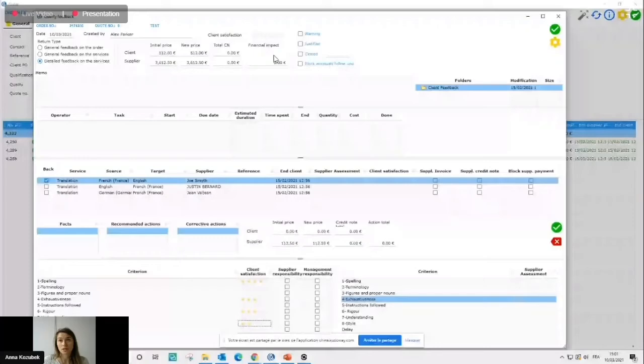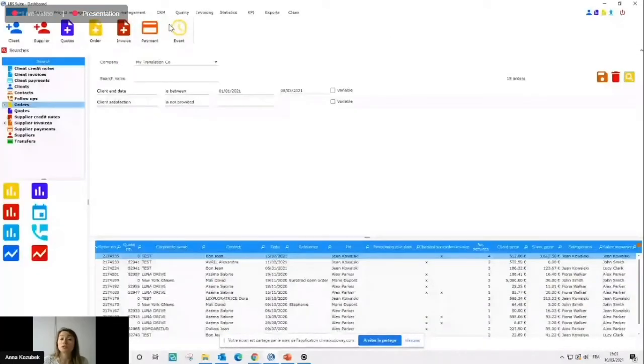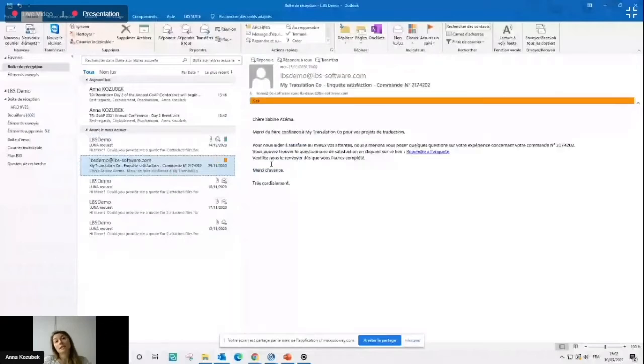Okay, and the third level of our quality module is the survey, automatic survey. There are two different types of survey. One is automatic after each order. So as soon as you deliver your product to your client, the client should receive the email with the link to the survey. This email is in French because my client is French speaking, but of course the content is customizable by you. And this email can be sent after the time that you set up. It can be after 1 day, after 2 days after delivery.